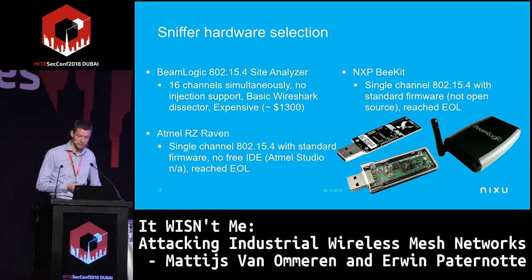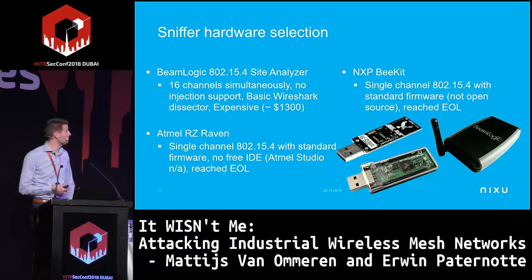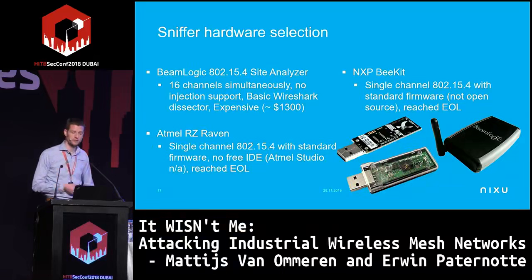So we thought we'd better look at other options. Then we moved to the NXP USB-KW41Z kit. Again, single channel, standard firmware, which is interestingly not open source, but that one also reached end of life. So we started with this stick, but soon decided there must be other options.